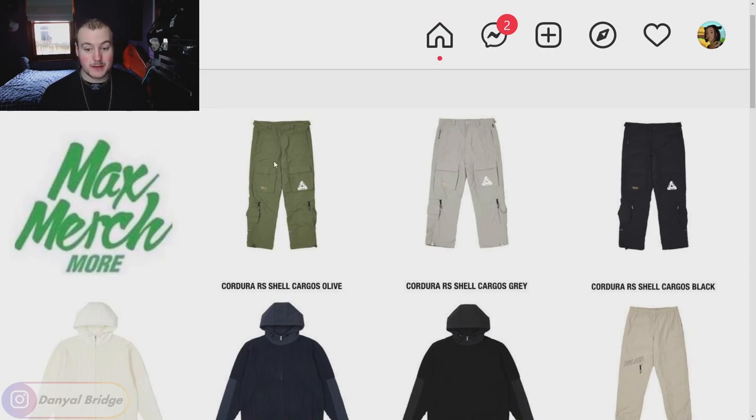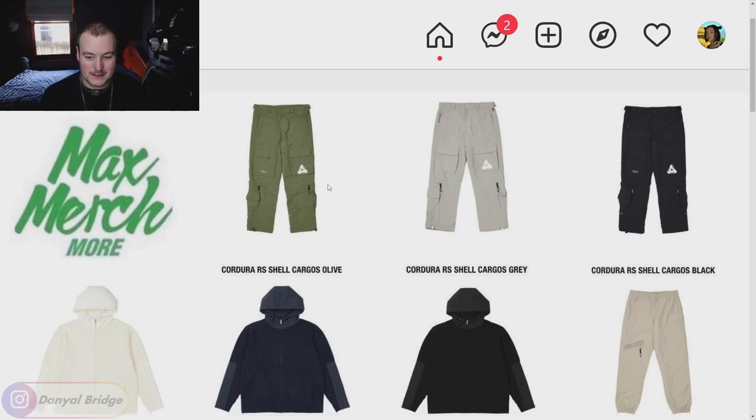Okay, to kick it off on page two, we have the Cordura RS shell cargos, solid. Solid cargos, little bit of branding, solid color options. Thumbs up from me on that one. That's a sweet piece. I can definitely see a lot of you guys out there that love your cargos. I could see you getting around something like this.